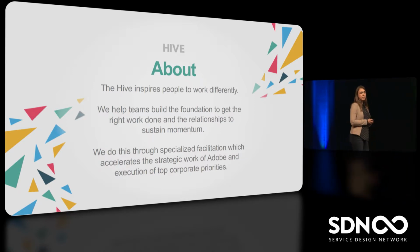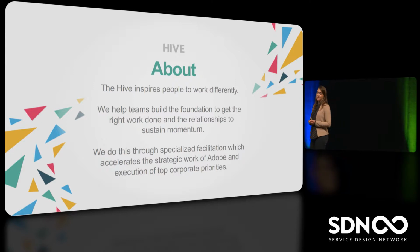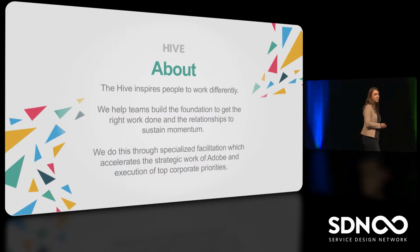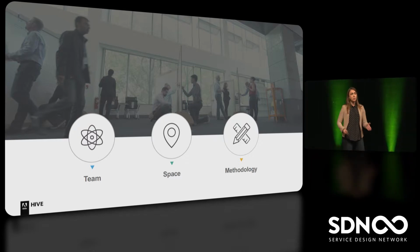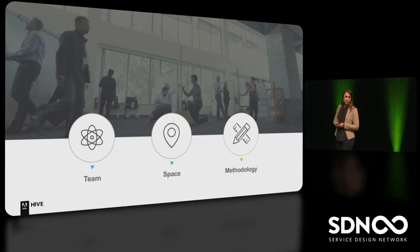We teach teams to build the foundation to get the right work done and the relationships to sustain momentum after. We do this through specialized facilitation that accelerates the strategic work of Adobe and executes our top priorities. We do that through a team, space, and methodology. The team is quite small. We are very cross-functional. We come from very different backgrounds.